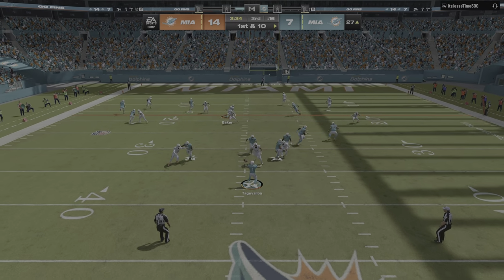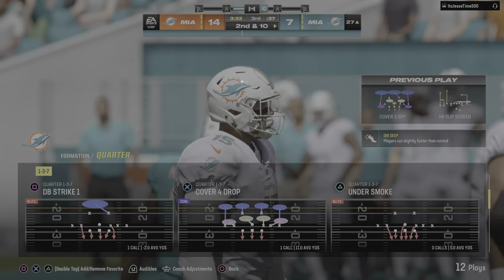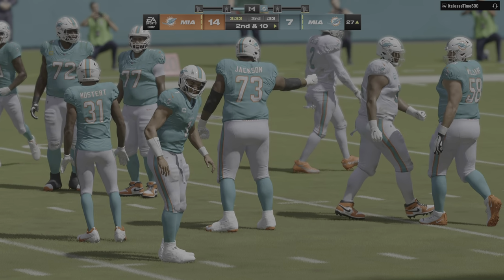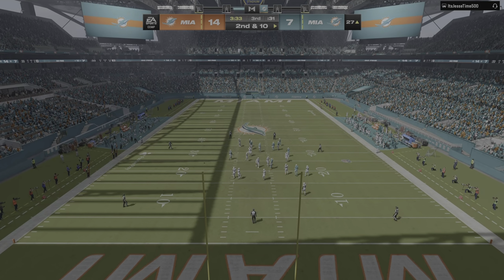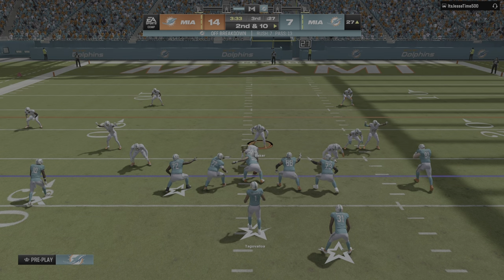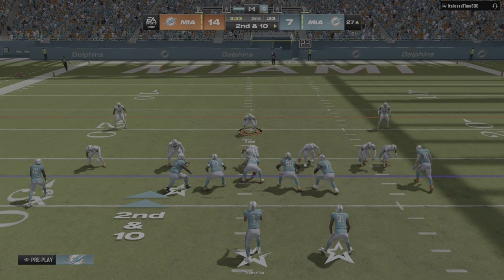Looking to pass. Tua. And that one going to be off target and incomplete. I can assure you, setting up a screen is much more difficult than it appears. It requires excellent timing from everyone on the offense, and a defense's number one goal is to throw that timing off. Third quarter of a tight football game as we come up on a second and 10.